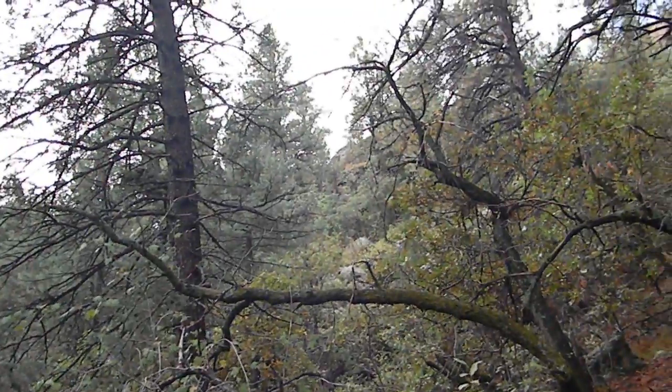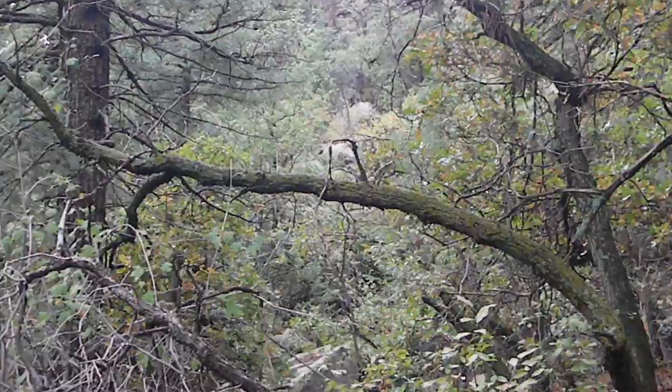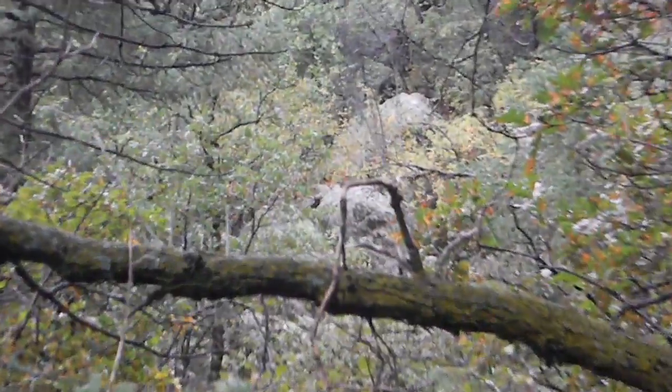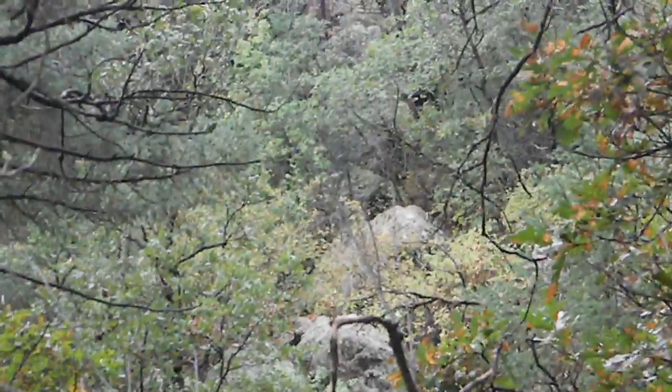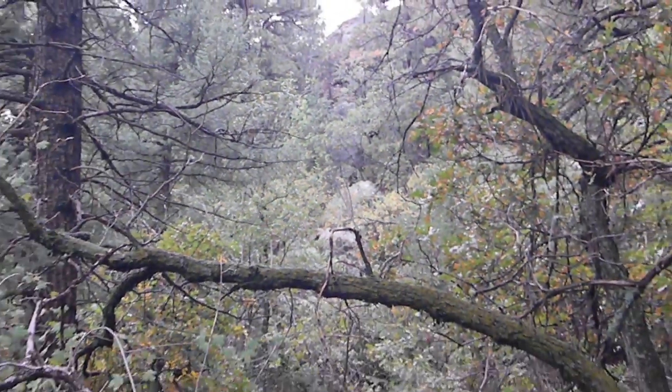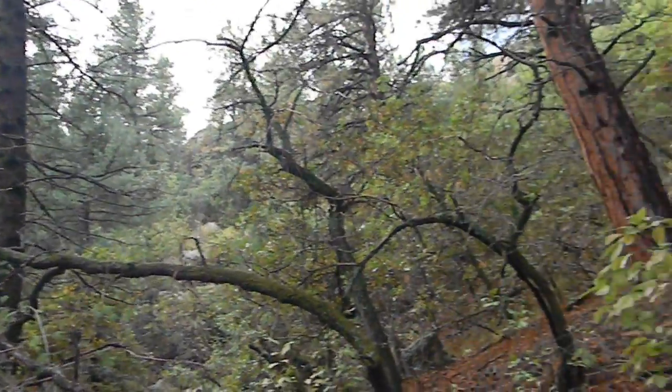Nice cool morning. I'm gonna test my zoom reel here because it's been acting up this morning. It sometimes does that. But at least I don't have the sun in my face today.